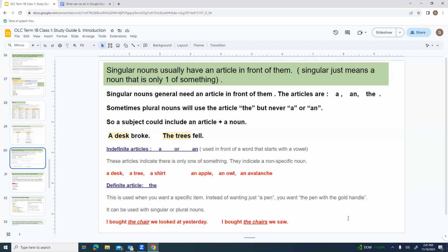A and an are what's called indefinite articles, okay? We use a generally. We only use an if a word starts with a vowel. So a desk, a tree, a shirt, or an apple, an owl, an avalanche.